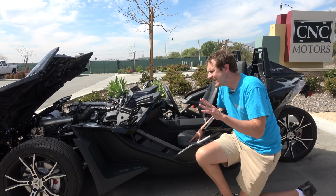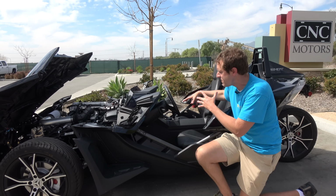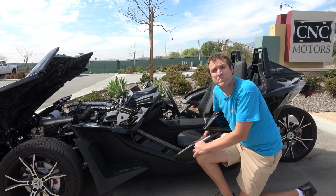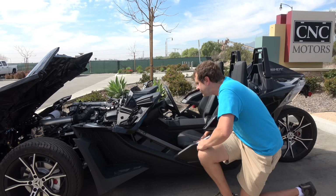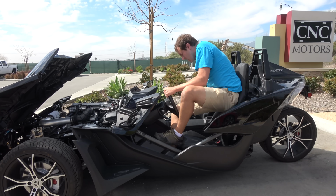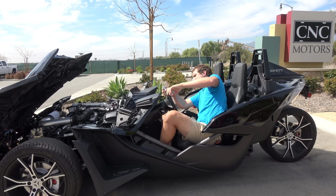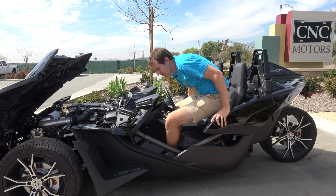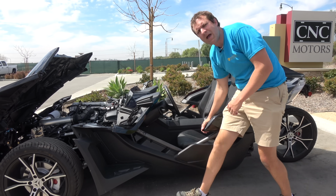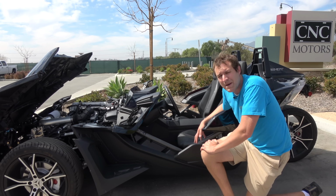Although I will say, getting in and out of this is a lot easier than some of the other open cockpit racy road cars I've reviewed, like the Ariel Atom and the BAC Mono. Allow me to demonstrate. Getting in is really pretty simple. You just kind of put your feet over, put your butt down, and you're in. You're sitting on the seat and you're ready to go. Getting out is a little bit more difficult, but really not all that much harder. You just kind of climb out and you're ready. It's pretty simple. Getting in and out of this thing, really not that big of a deal.